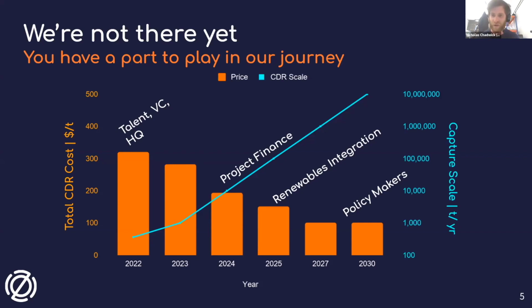With a more, not immediate, but near-term future perspective, it's a conversation that has to happen soon. How do we project finance and integrate this technology and technologies like it with renewables? The renewable industry has provided a playbook of how we're going to set up these kinds of projects. But I think those conversations have to begin as soon as possible so that when we get to 2024 and onwards, we have a viable pathway forward to make it a reality.